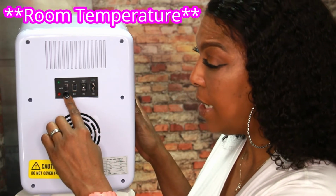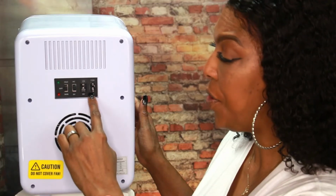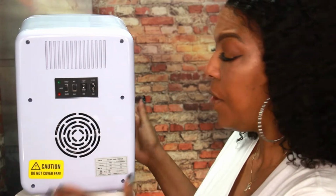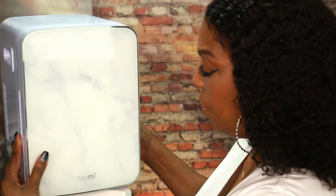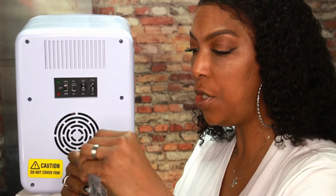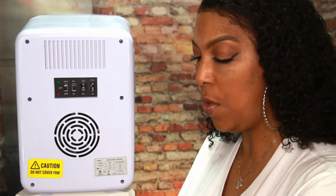So that's very nice. There's also an AC and DC switch here. And then you also have the outlets for AC and DC as well. So that makes it really nice because if you wanted to travel with this skincare fridge, you could do that as well. So this is really nice because this came with the two plugs that you would need for either the AC or the DC connection, whichever that you wanted to use.